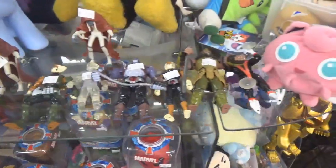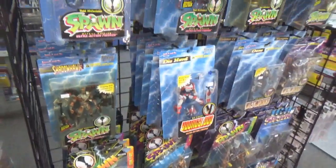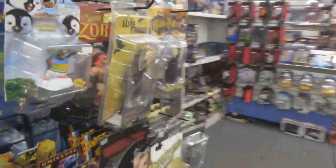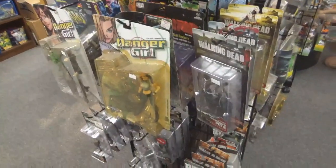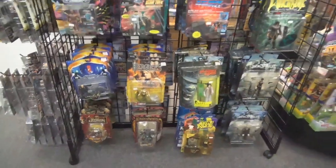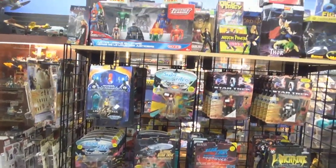Oh, these are those Thundercats, the new Thundercats. Yeah, that's the new Thundercats for the second series. A lot of Spawn. Oh, we get some more wrestlers in there. Star Trek The Next Generation, Hercules.